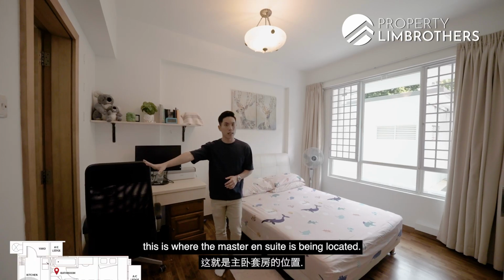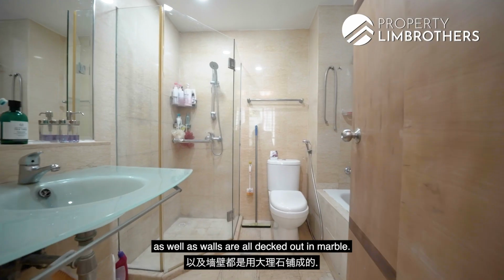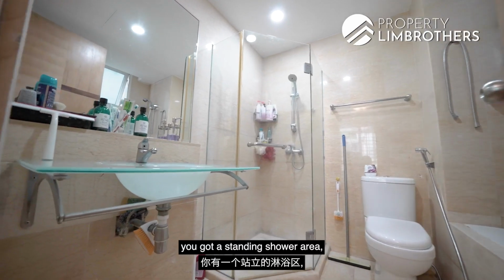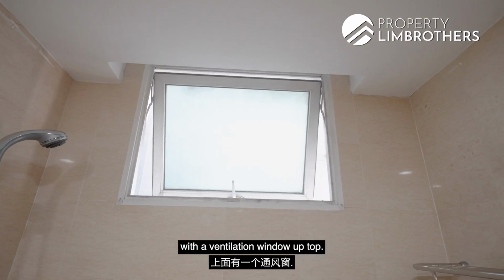Then towards the back is where the master ensuite is located. The flooring as well as the walls are all decked out in marble. You've got your basin right here, a standing shower area, your WC, as well as a bathtub with a ventilation window up top.